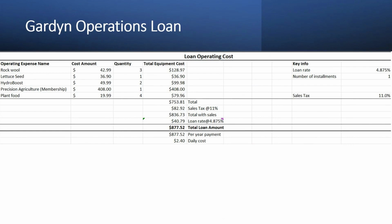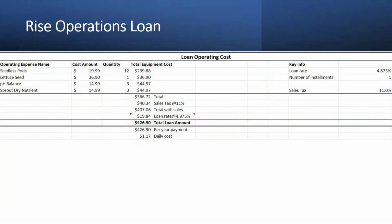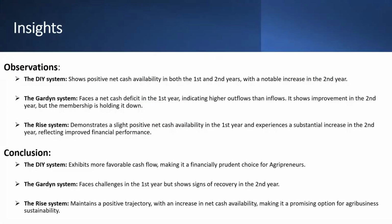Turn our attention to the Rise system. The total operating loan amount for the Rise Garden is approximately $407. The financial support ensures that your hydroponic operation remains robust and sustainable. With the same interest rate as the other two systems and the 1-year repayment period, it results in an annual payment of $427. Now let's look at our observations. The DIY system shows positive net cash availability in both the first and second years, with a notable increase in the second year. The garden system faces a net cash deficit in the first year, indicating higher outflows than inflows.